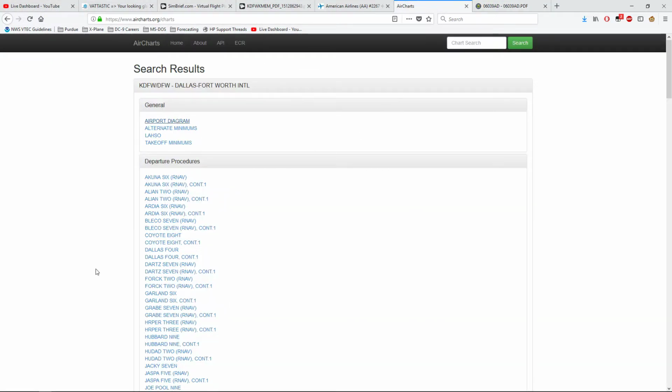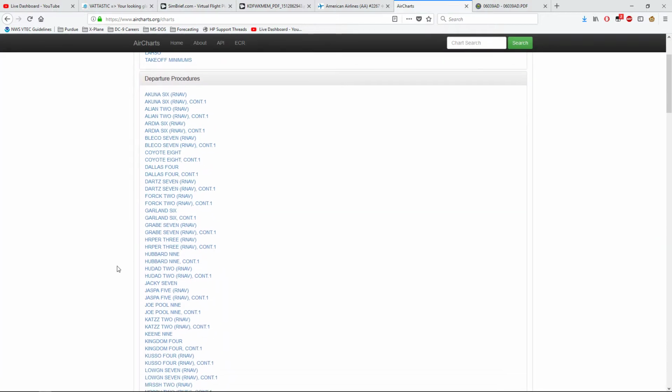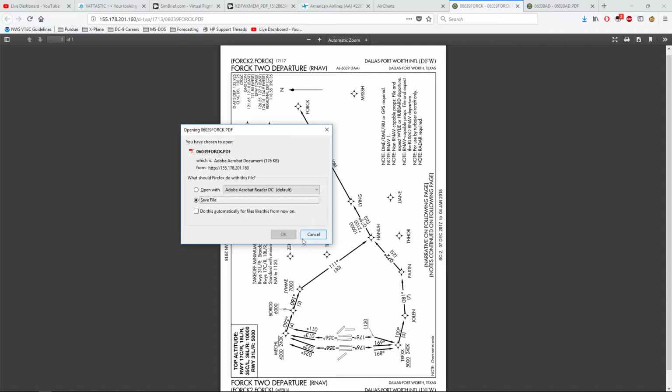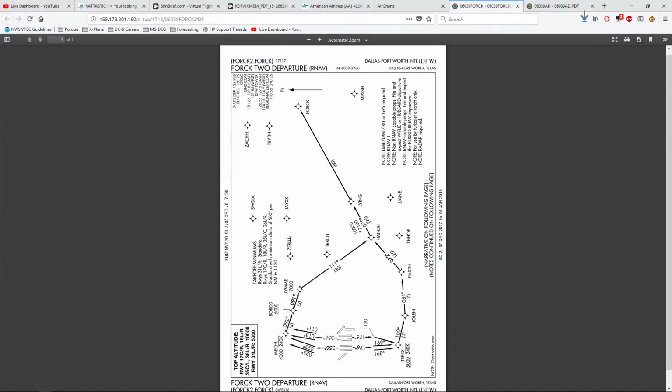So we'll do that. We'll get the Hobrick departure. Hobrick. Oh wait, Hobrick was the FORCK. Hobrick is the arrival. So FORCK 2. Easy departure. Very easy departure. Got across Meckel, or let's see, top altitudes. Looks like I'm going to be at 10,000 to climb out. Pretty straightforward departure. So FORCK 2. Save that.